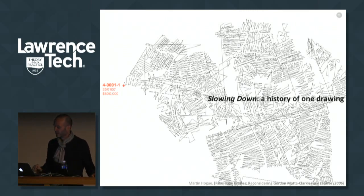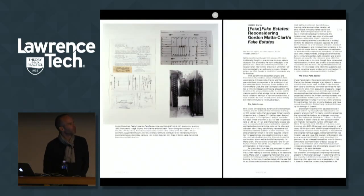I kind of work. And I think the drawing that I've chosen is part of the Fake Estates project, but I think there are a number of parallels with the camping work that I want to talk about at the end of the lecture.